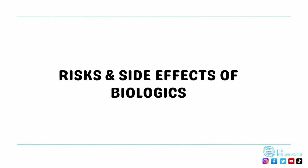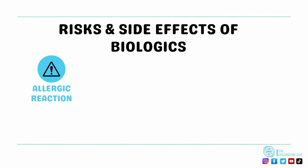Now, no drug is ever side effect or risk-free. And because we are all different, not everyone will experience side effects or the same types or severity of side effects. And it's always important to notify your doctor or IBD team of any concerns or symptoms that you may have when on medications. Now, side effects will vary between medications, but the most common side effects of biologics include, but are not limited to, allergic reactions. So these can happen when injecting or infusing biologics and can cause redness, itching, bruising, and pain at the site that it is being injected or infused in.